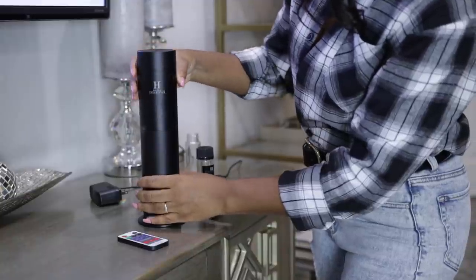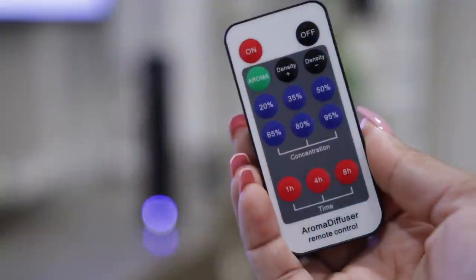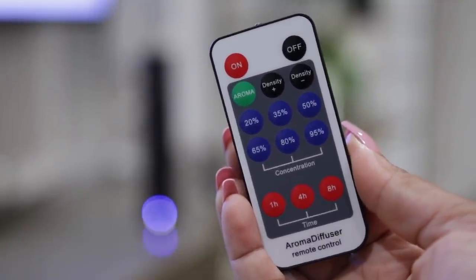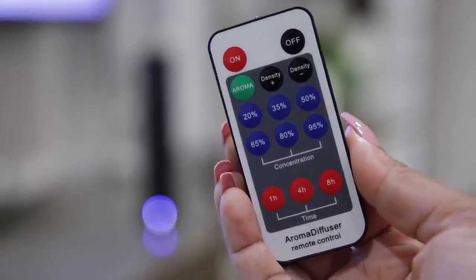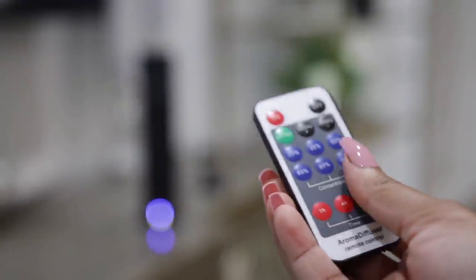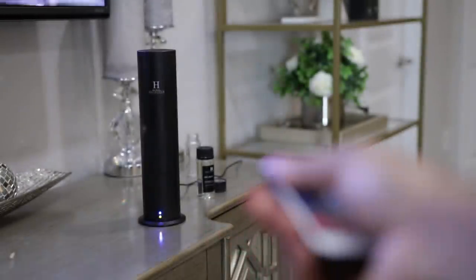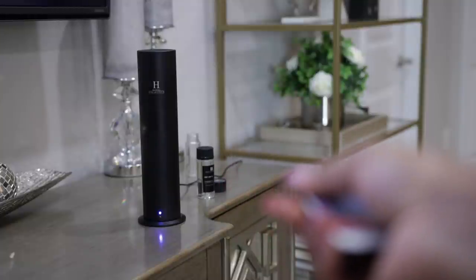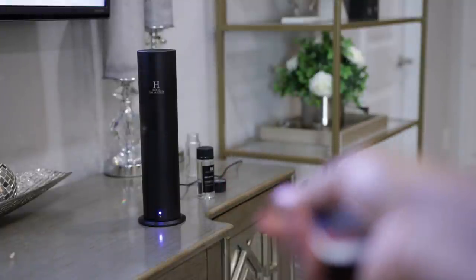You're gonna plug it in and then use the remote to turn it on and control your settings. I like to keep it at 20% for my space, the size of my common area. 20% is good enough. I can turn it on and within minutes I can smell it all the way in the kitchen. But yeah, the booklet will tell you all of the settings and the time and stuff. You can also put it on a timer.